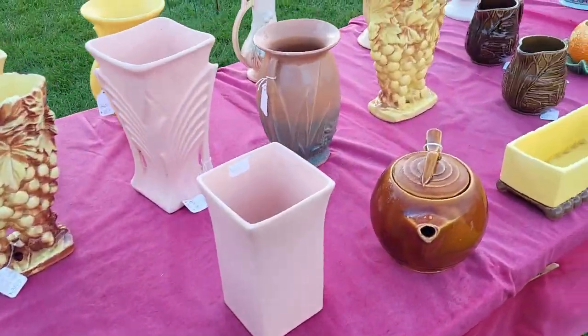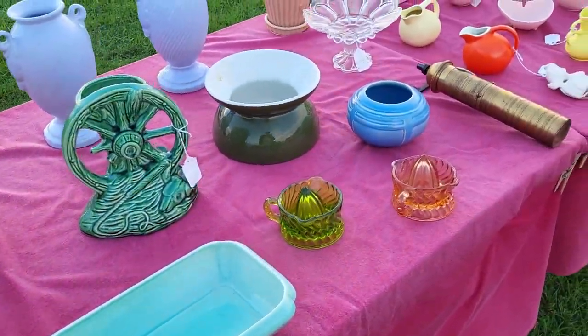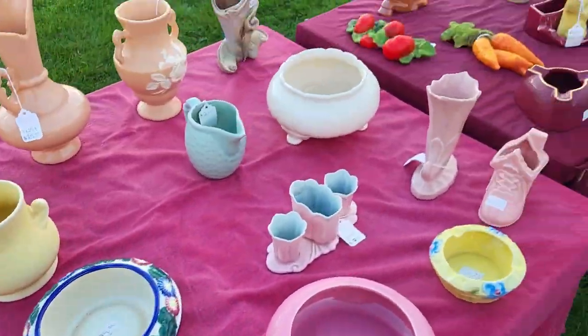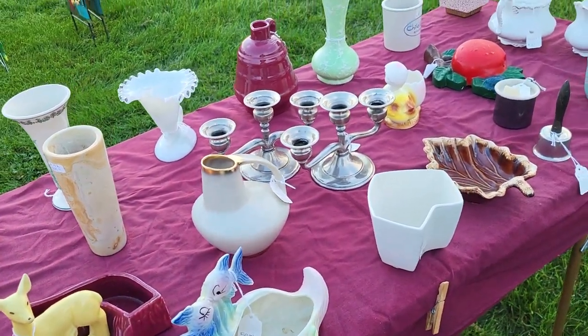Beautiful pottery pieces out here. What are you looking for, dear? Just looking. I'm not really seeing anything that's screaming take me home though.